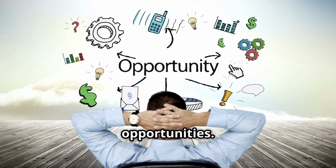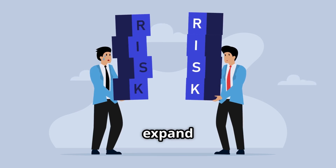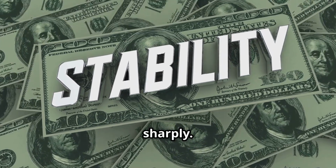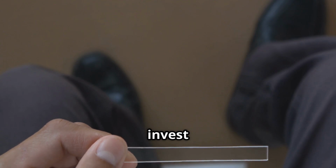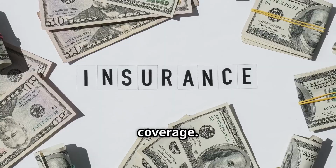Still, there are also opportunities. Companies with strong surplus positions can take on more risk, expand into new markets, or ride out tough times without raising prices as sharply. They can also use that capital to invest in technology, improve claims efficiency, or offer more competitive coverage.